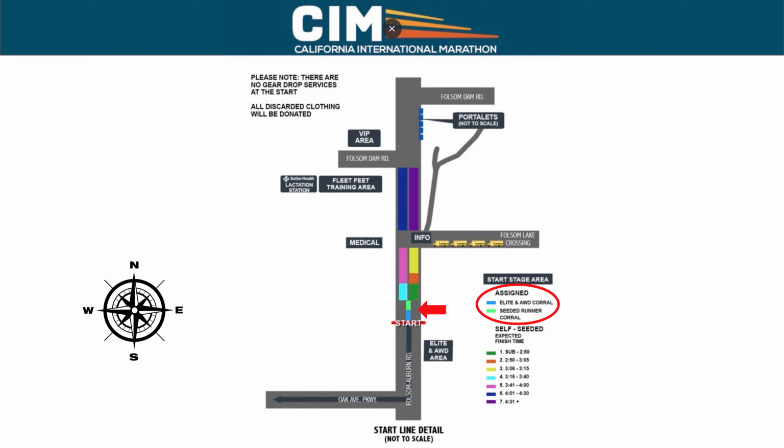The elite athlete corrals will be located immediately behind the start line. Those corrals have restricted access, and you must have a special bib to enter. All other corrals are self-seated and are separated on either side of the road by the median. On the east side of the road, the front corral is for runners looking to run under 2:50, all the way back to 3 hours and 15 minutes.